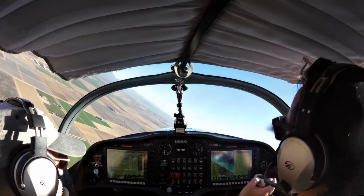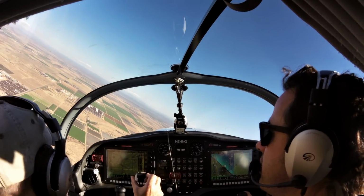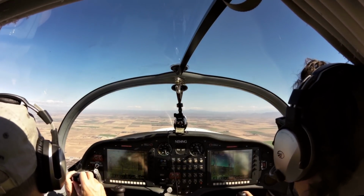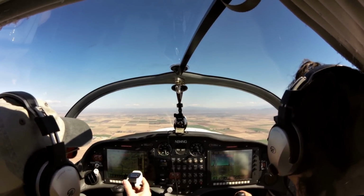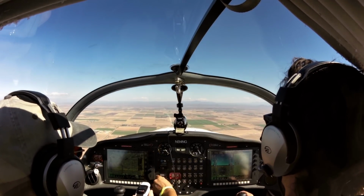And for better visibility, I'm just going to open the sunshade over here for a little bit. And I don't see any traffic. None out to my side that I'm seeing. And I'm going to pull the power back here. I want to throw a little bit of flaps down.